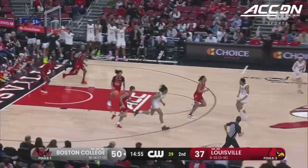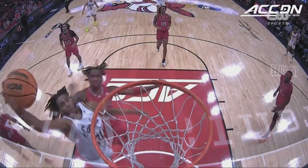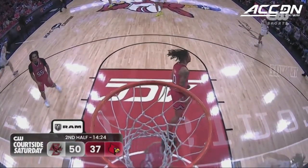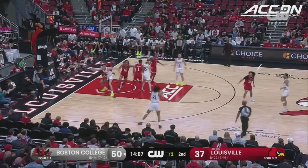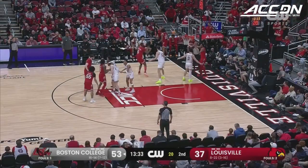Zachary the pass and McLaughlin the flush. Unable to finish. Jaden Zachary with his 4th assist of the game. Devin McLaughlin with his loudest 2 of the night. Zachary posting up James. Kicks it. McLaughlin sticks it.